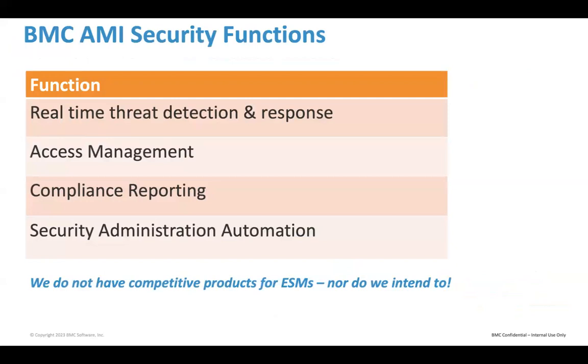So all I want to say on this slide is, we put our security products into 4 buckets: real-time threat detection and response, access management, compliance reporting, and then automating your security administration. For our friends from IBM and Broadcom, we do not have competitive products for the 3 ASMs, and we do not intend to. That's not the game that we're in. We are accepting of that. They are the market standard. You can't get better than that, and we're there to help in and around in other problem solving beyond that. So that's my statement to Robert back.